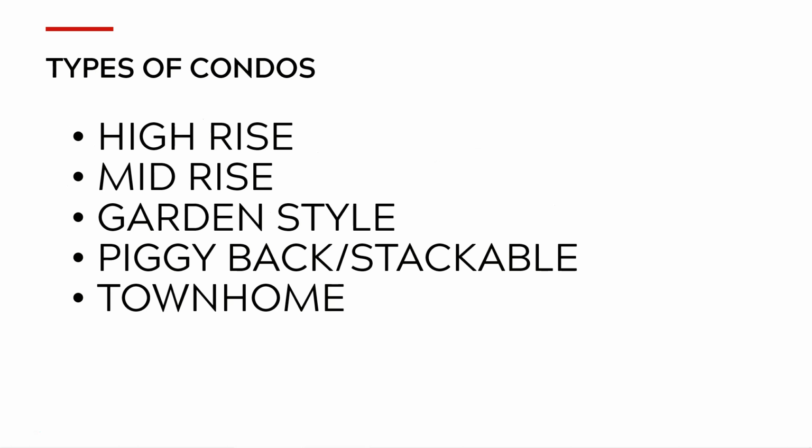So types of condos. There are several types of condominium types. There is a high rise, which is 7 or more stories. There's mid rise, which are 4 to 6 stories. There's garden style, which kind of looks like apartments. There are 3 to 4 stories. There's piggyback, or what's also called stackable units. They mirror townhome appearance, but they're condos.